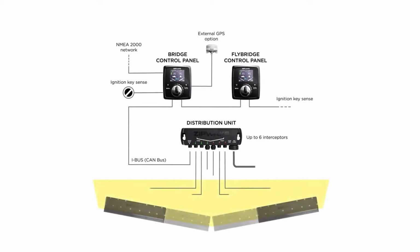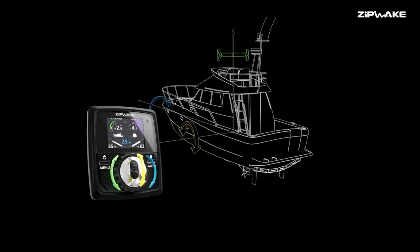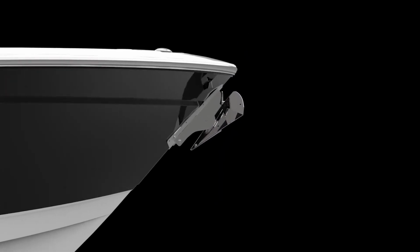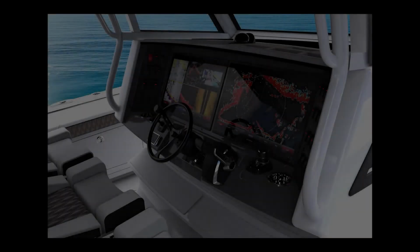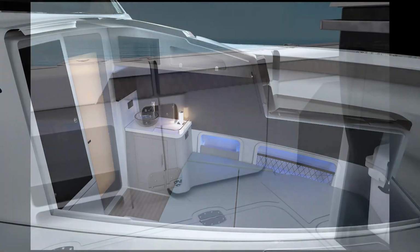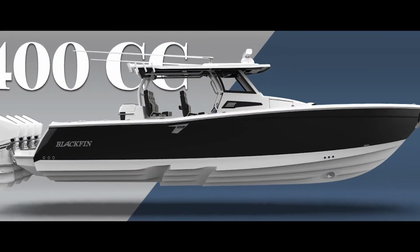The boat is equipped with zip wake trim tabs that can be manually or automatically operated to adjust for sea conditions, a drum windlass for fast, accurate anchoring, and full RGB lighting powered by Shadowcaster's award-winning system. With a sharp focus on delivering exceptional user experience, we've innovated a boat that is as cutting-edge as it is seaworthy and reliable.